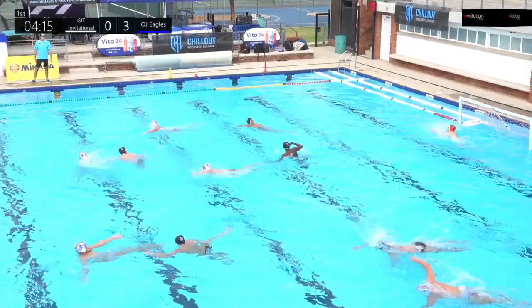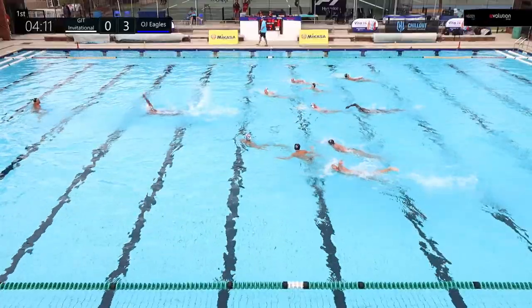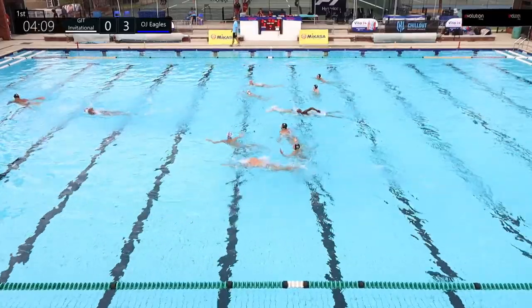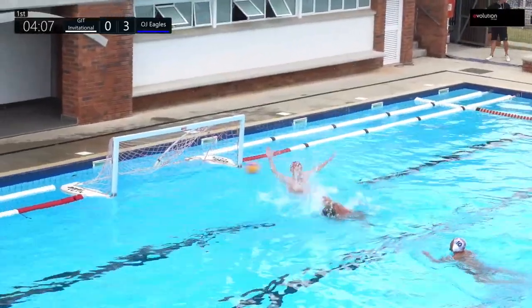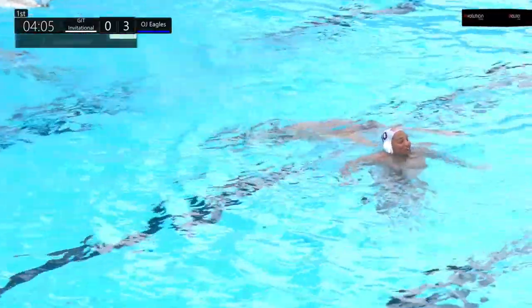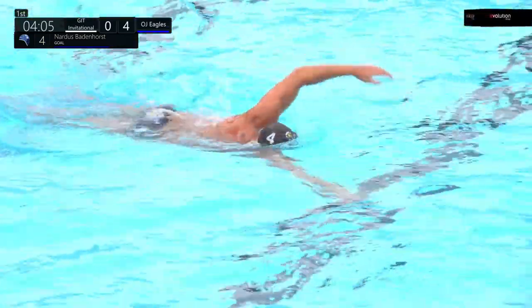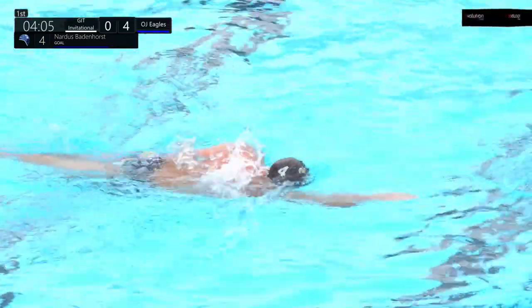He will fire, fires, but simple collection for Dean Haas and a hard counter down the middle on Nardis Badenhorst. A little bit of a 1v1, big balk, big finish, simple as that. Current score leading 4-0 in this first chukker for OJ. You see, it's just a lot more clinical on their attacks.